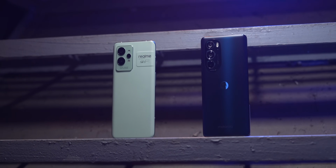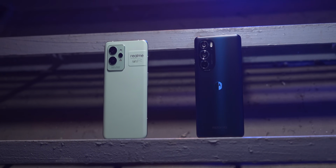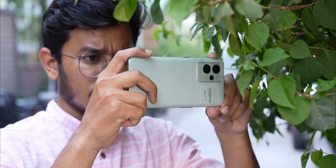Also, compared to the Moto H30 Pro, I'd pick the Realme GT2 Pro primarily because of two reasons. One, the camera performance is better, and secondly, you get software updates, which Realme has been doing good on, as opposed to the Moto H30 Pro, which has been lagging behind. In fact, if you haven't seen it yet, you should see our software updates video. You'll get to know the truth.